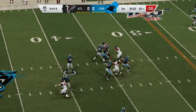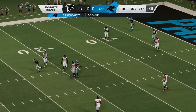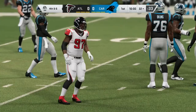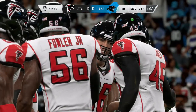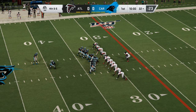On 3rd down, Bridgewater. And that will be incomplete. Good coverage that time by the linebacker, Deion Jones. It's a great job by this secondary. When I watch them, they remind me of elite defenders on a basketball court, right? They want to contest each and every pass. Great contest on 3rd down to bring up 4th.